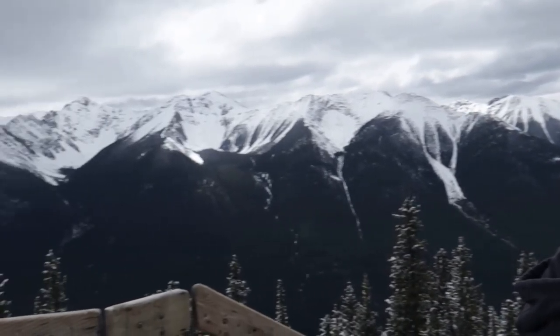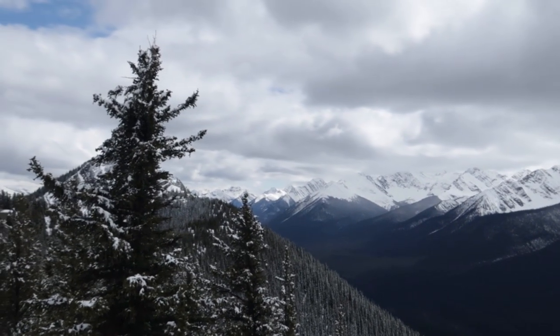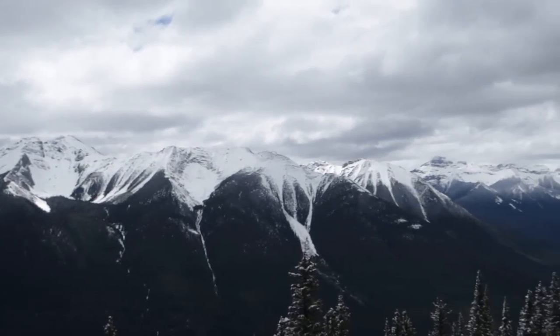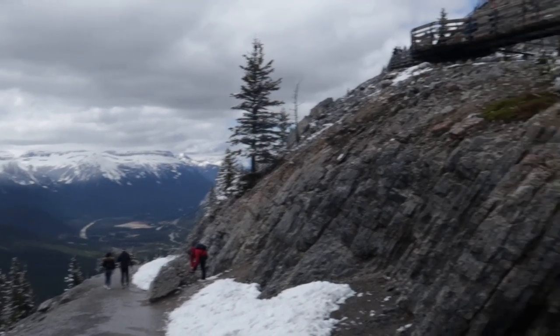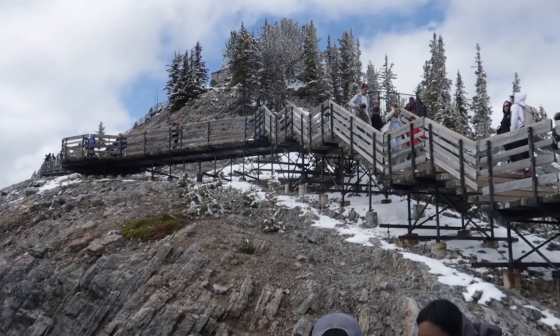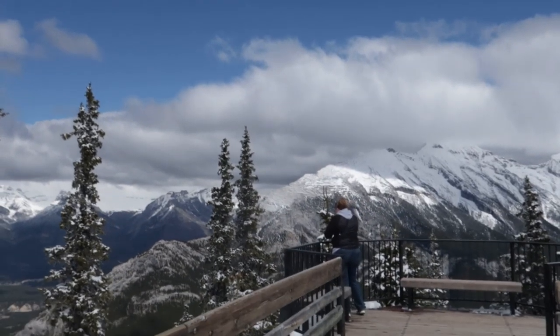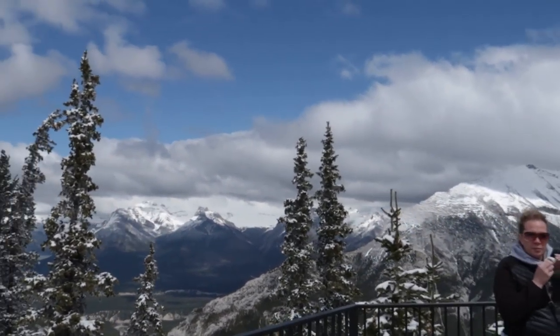Wasn't concerned about the weather, but really, clouds are high. See all the entire mountain range. We're gonna go up a little bit more. You're definitely gonna take some deep breaths on these stairs, but it's not really challenging.